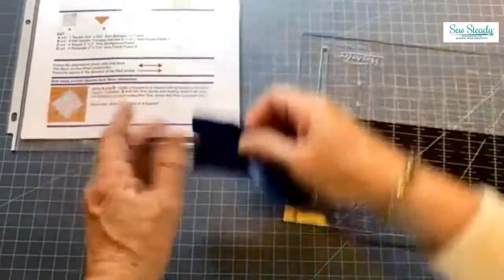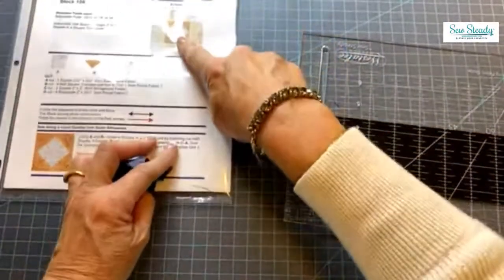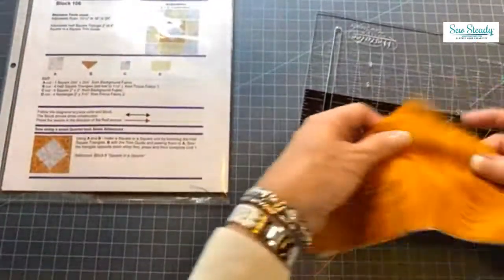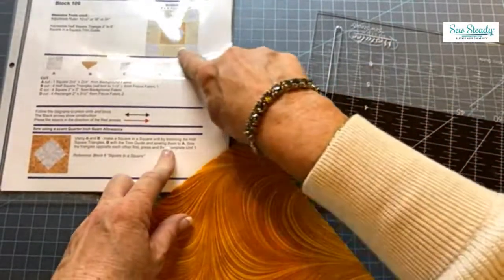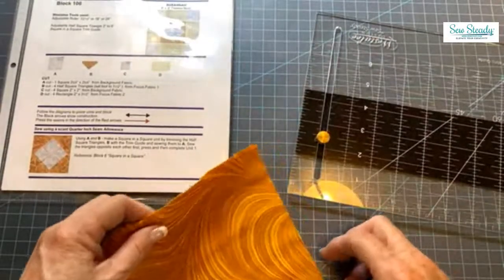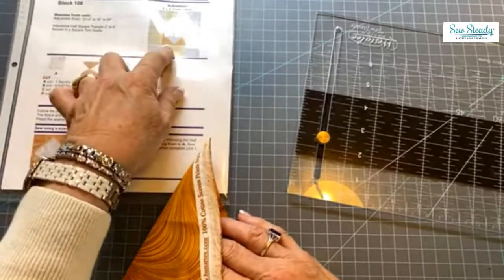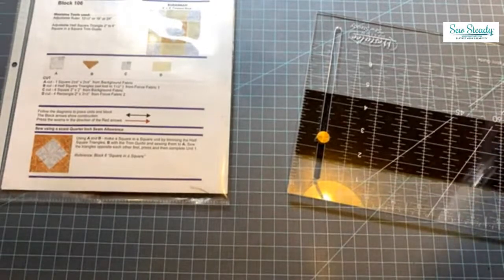So what we did was we cut the center here, and I'm using the solid blue for the center of this block as well as the 4 corners. Then I'm going to be using the patterned yellow as the side blocks, and the solid yellow to be the center around the blue. So right now I'm cutting B, which is the center, and that's going to be the solid yellow.